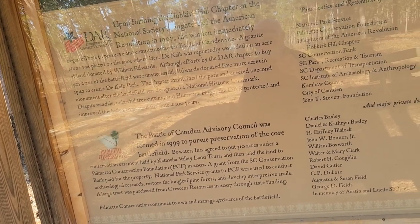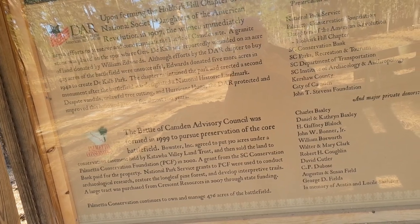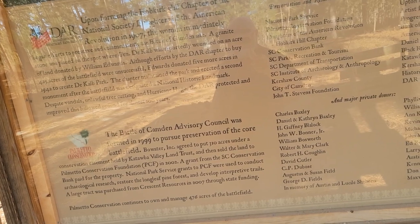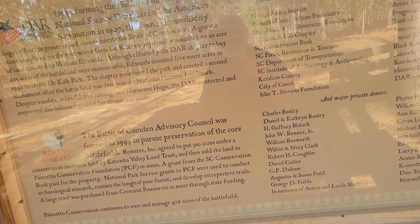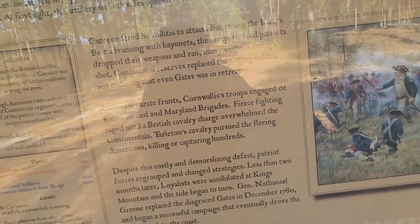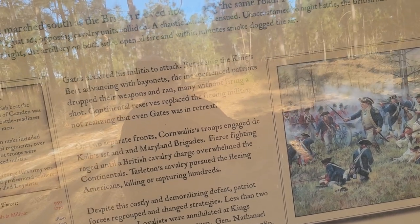Preserving the Battle of Camden site. Oh, this is just saying who the donors were that preserve this site. And this right here is just giving a little description. Defeat, retreat, and consequences.